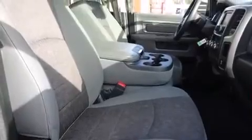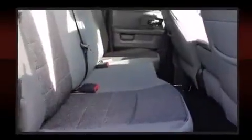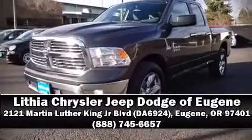This vehicle has achieved certified pre-owned status by passing a comprehensive certification process. Our experienced sales staff is eager to share its knowledge and enthusiasm with you. Stop in and take a test drive.